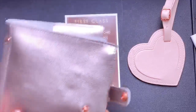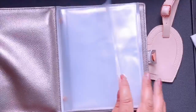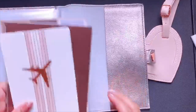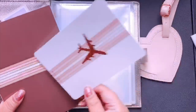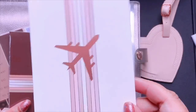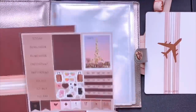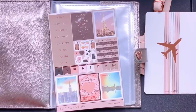Let me get this. There we go. Oh my goodness. Look at that. So it's got areas where you could put dashboards. Oh, look at this. It's got the little pockets there. It's got a postcard of a plane that says Simply Gilded. See that? And then you get these stickers right here. So I'm going to do this one here first.